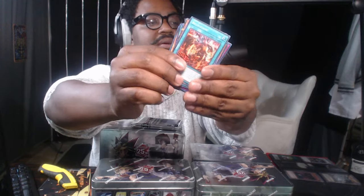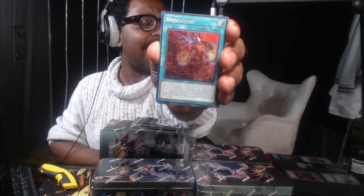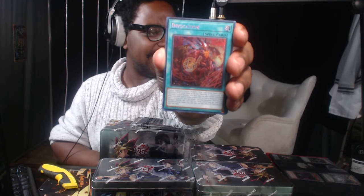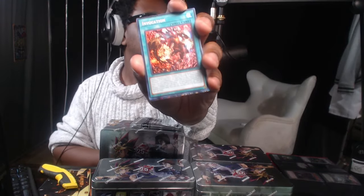Chaos Lady. Ooh, what's that? Hey, that's Invocation. Whoa. Wow. Oh, yes. This is my Invocation. Yes, for my Valence, Invoke Valence. This Invocation is crazy. That Invocation is insane. Oh, Parallel Exceed. Yeah, that Invocation was incredible. Wow, that Invocation is incredible. Yo, dog, shout out to my Invocation. Yo, dog, shout out to Darkness.